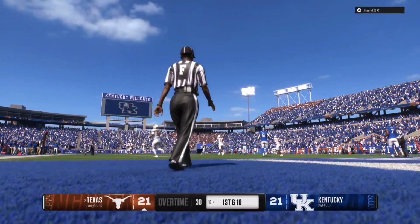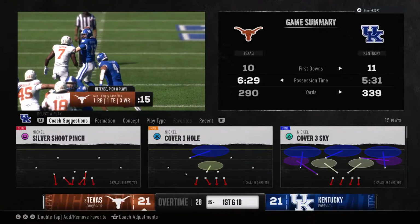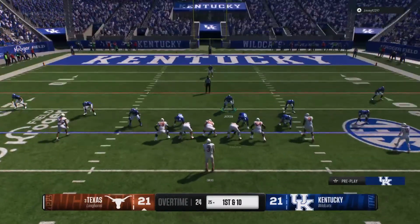Great coverage on that 4th down play. Nice job blanketing the receiver out wide. The defense, you could tell, they knew they were going for it. They had a game plan. They get the big stop and turn it over to their offense.